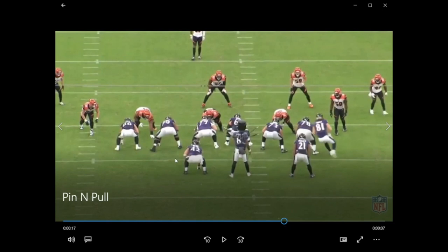So think about this, all right? In a zone, these two guys are going to be responsible for these two guys, and these two guys are going to be responsible for these two guys, right? And you probably block out here, you block out here, all right? This would be a zone combo double block, right? Combo block here, all right, working up.